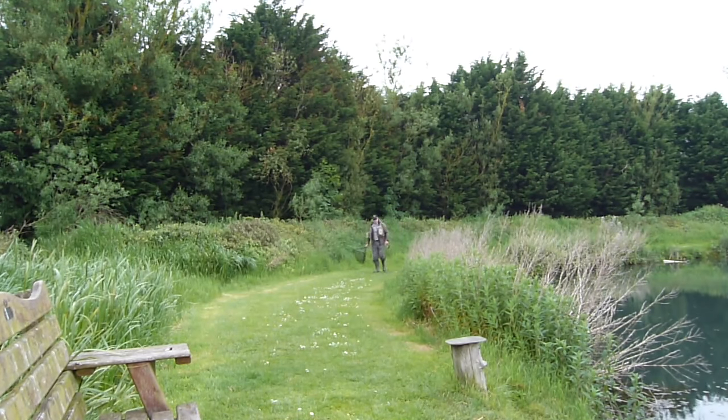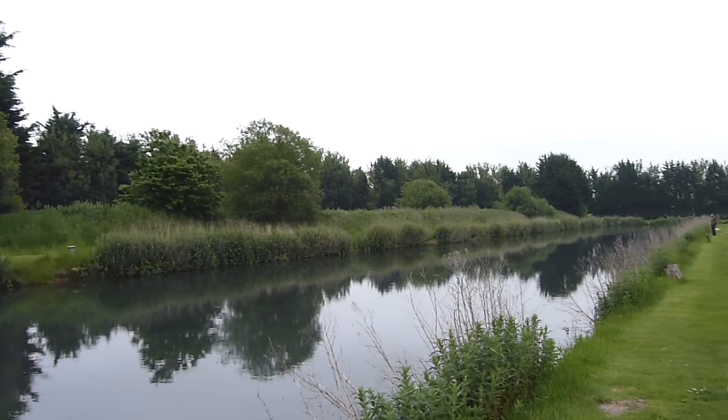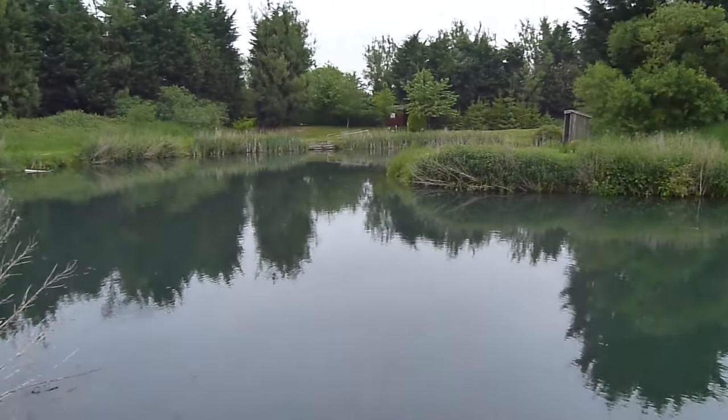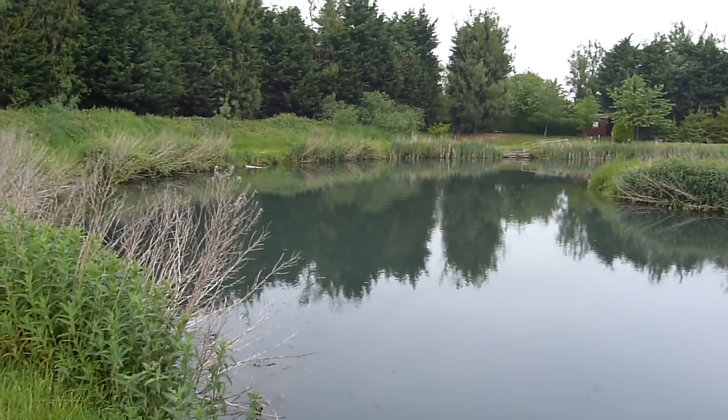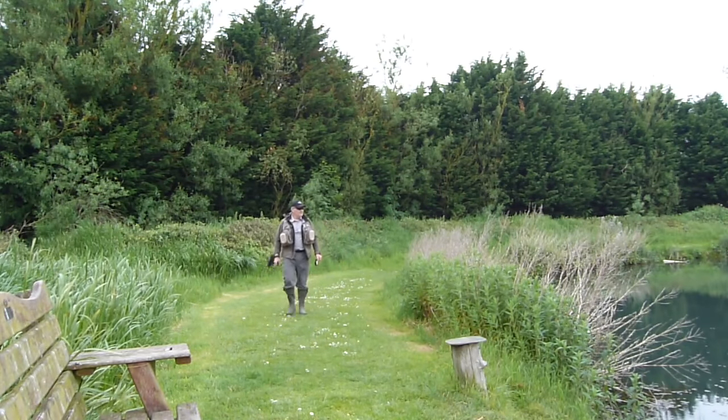Half a day's fishing at Wansford Fly Fishing, one of my favourite spots. It's only about half an hour from where I live, in Driffield. Beautiful. And if you manage to get there in the week, there's very few people there. You're almost guaranteed to catch something.